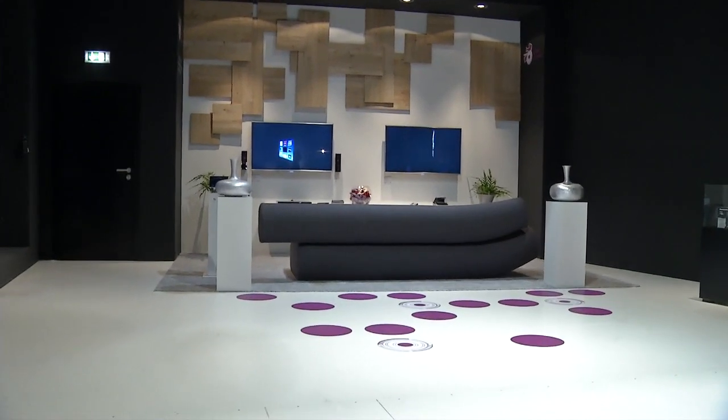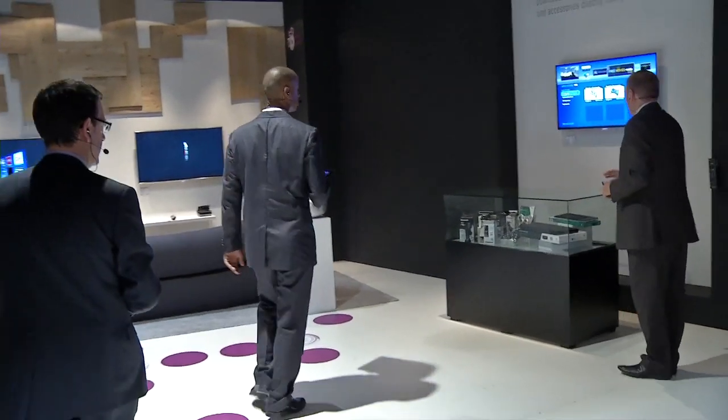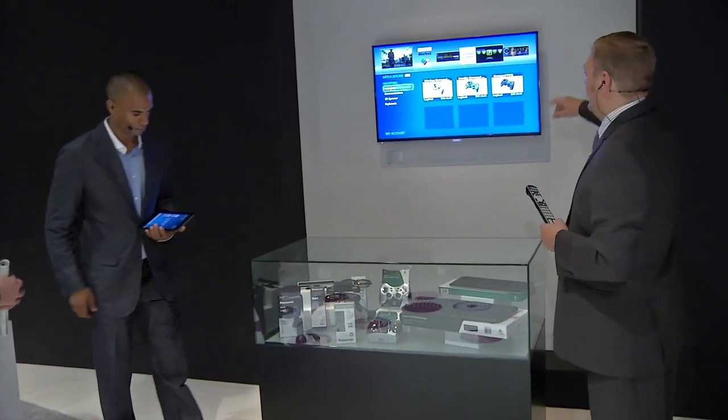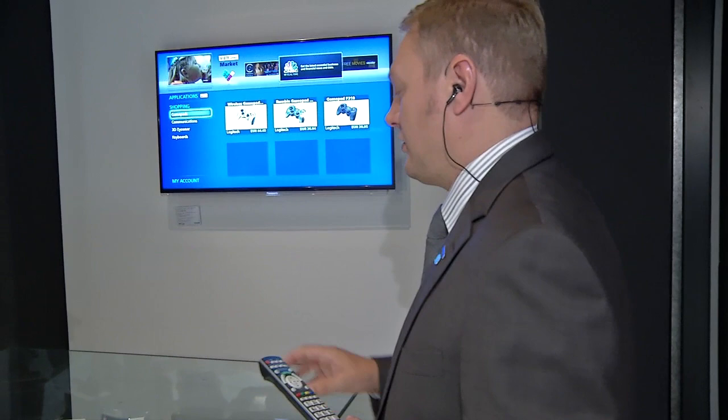Yes, it does. Obviously it does. But we do have other applications. So if we just step over here. This is part of the VIERA Connect market, which is basically where you would buy all your individual apps, which we'll go through in a moment. But for now, we'll concentrate on the extra control.